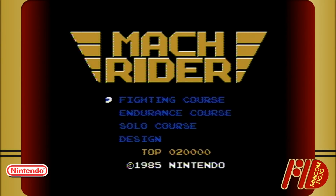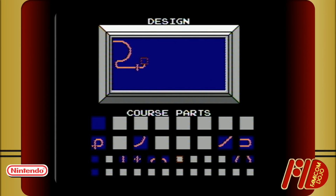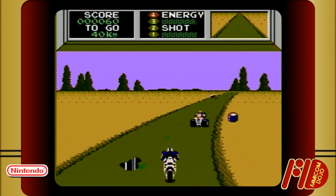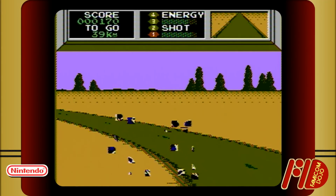Mach Rider also has a track creation system like Excitebike, but it's fairly different. Is that even playable? Shh. Don't question the genius. Are you sure you want to save it? Yeah, totally.